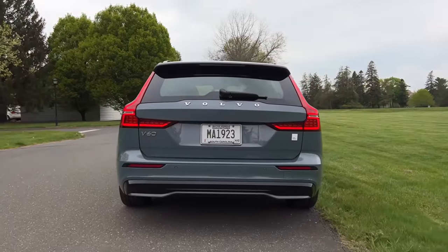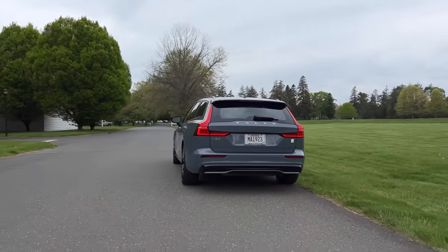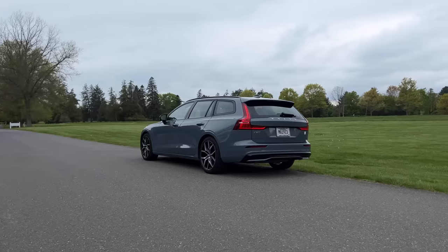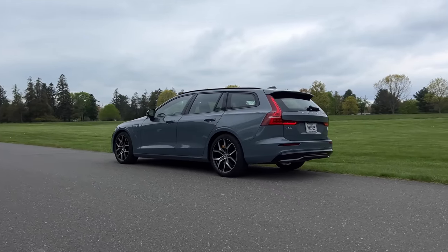The back of the V60 Polestar looks pretty similar to the V90. Now, in terms of ground clearance, this gets 5.6 inches, but if you need more for some reason, you can go for the V60 Cross Country, which is a non-Polestar again. That will give you 8.1 inches of ground clearance. But yeah, I definitely like the way this looks. I would proudly drive the V60 or the V90. Let me know what you think about the looks in the comments below.